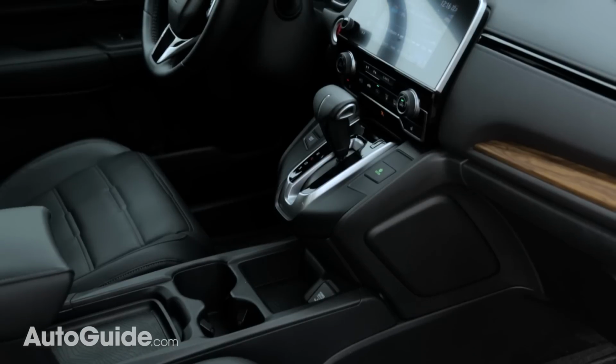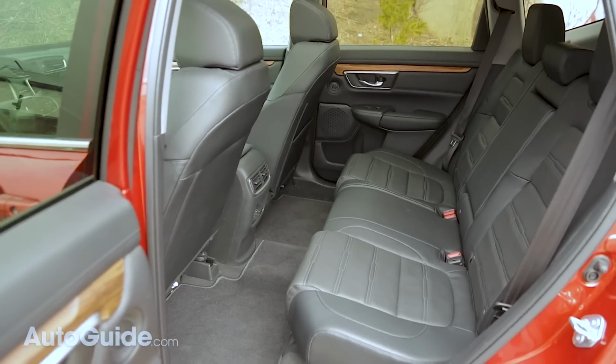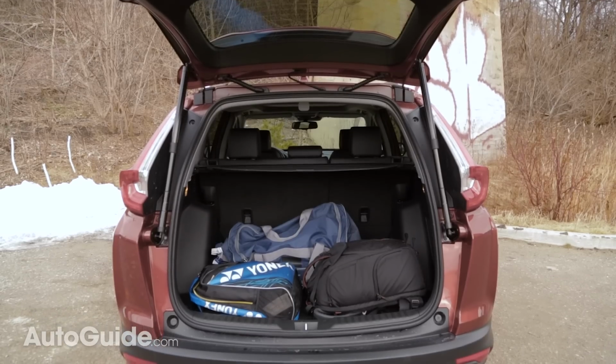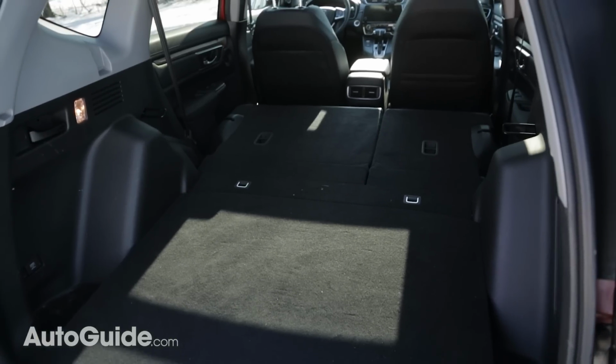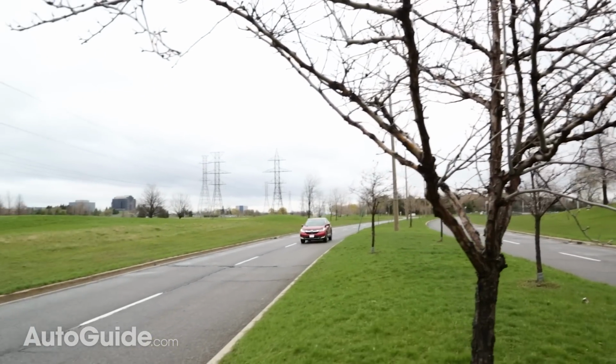Looking beyond its acceleration, the CRV's more user-friendly touchscreen system, spacious back seat and cargo bay, almost 40 cubic feet in the trunk, 75 with the seats folded, and easygoing driving manners are the right mix in a utility vehicle.